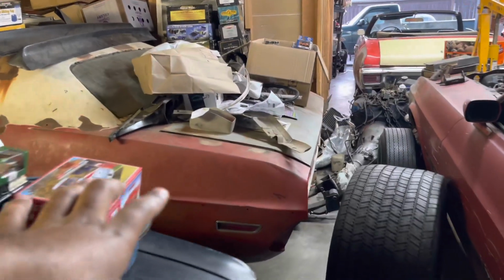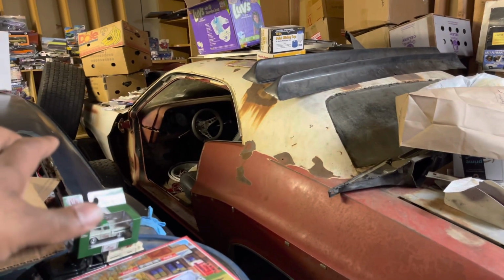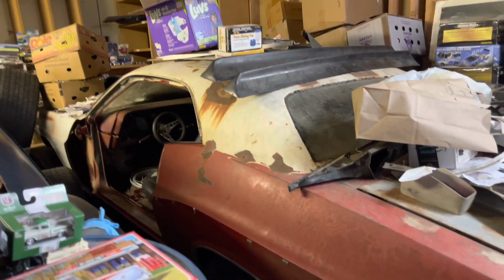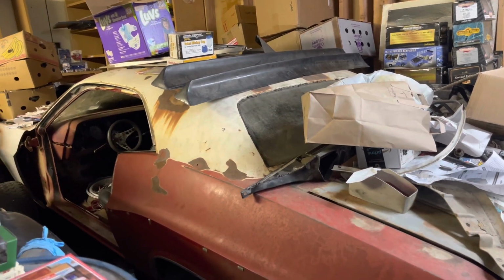My other Challenger. So I'm going to start stripping this down. This is what I'm putting the Hellcat engine in as of right now. I'm putting the Hellcat in this one. That new cooter I got will get the Viper engine. So, yeah.